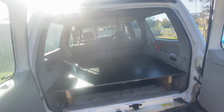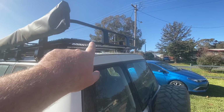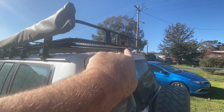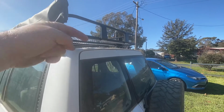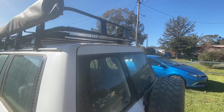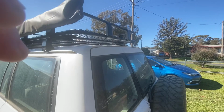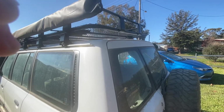What else was I going to do? On the back here, so on the back of the basket here, there's going to be some little 4-inch light bars that are going to come down for like night lighting. But yeah, so I thought I'd just give you a bit of a walk around.